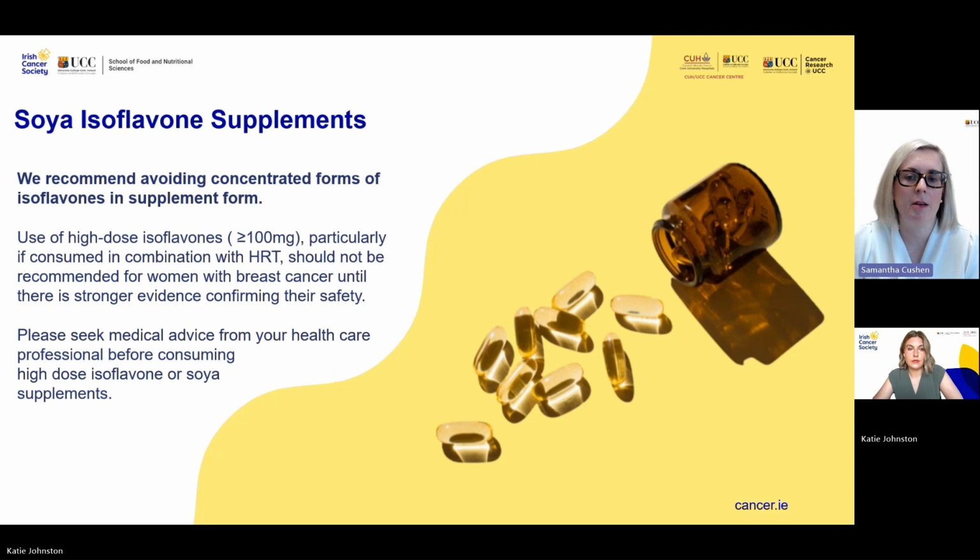So what we would recommend here is to avoid concentrated forms of isoflavones in supplement form. Isoflavones from food are safe. So if you want to take your soy yogurts or tofu, perfectly safe. The use of high dose isoflavones, anything over at least 100 milligrams per portion, particularly if consumed in combination with your HRT, should not be recommended for women with breast cancer until we have stronger evidence to confirm their safety. And that is the problem with these supplements. We don't have enough research to say that they are safe.